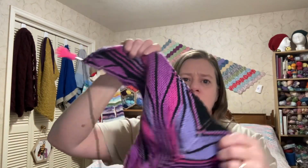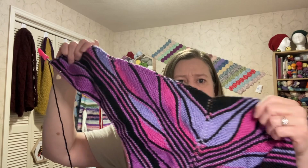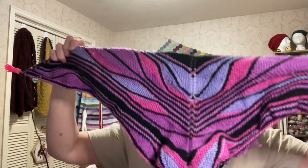So which way is front now? So it's all short rows, and it's interesting how the variegated yarn is falling just right into each of those little, I was going to call them leaves, but they're not leaves, they're butterfly designs.